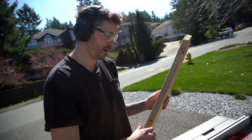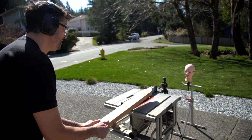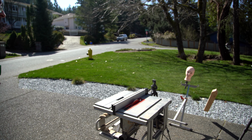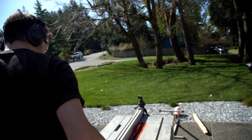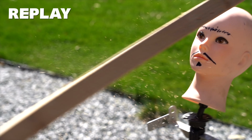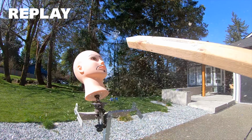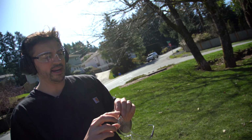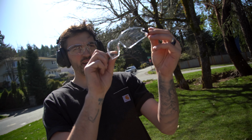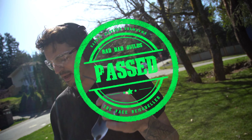So this is test one on the hipster glasses with the table saw kickback. Let's get to it. They stay pretty good, they're untouched. No mark on them whatsoever. Pass or fail? Pass. These ones pass.